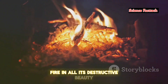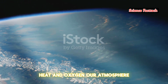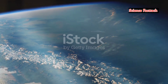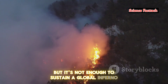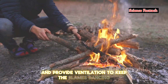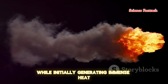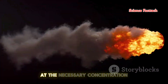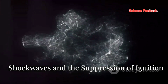Fire, in all its destructive beauty, is a delicate dance between fuel, heat, and oxygen. Our atmosphere, a life-giving cocktail of gases, contains roughly 21% oxygen. This concentration is ideal for life as we know it, but it's not enough to sustain a global inferno. Think of a campfire. You need to constantly feed it wood and provide ventilation to keep the flames dancing. Similarly, a nuclear explosion, while initially generating immense heat, doesn't create a sustained source of fuel or a mechanism to continuously supply oxygen at the necessary concentration to ignite the entire atmosphere.